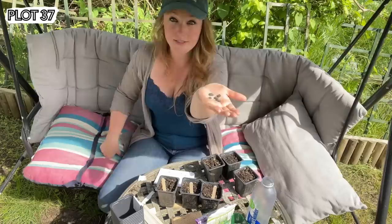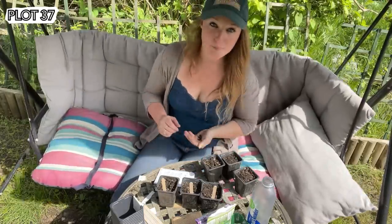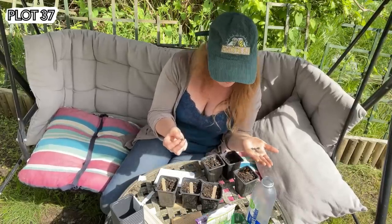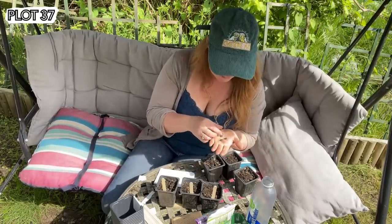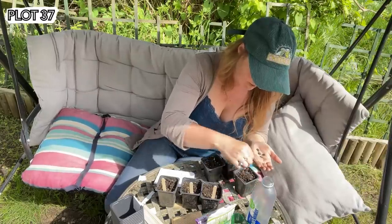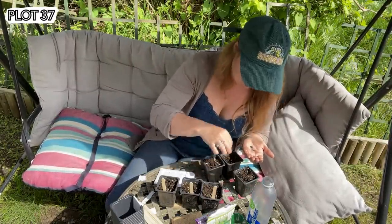these ones look really quite different. These are completely black. Rather than standard bark chips, these look like bits of chipped coal. There's six in there. I'm gonna sow all of them. Two in each. And hope for the best.